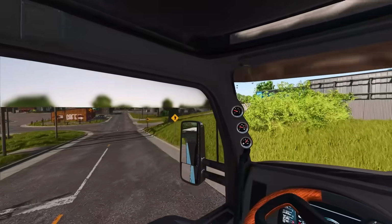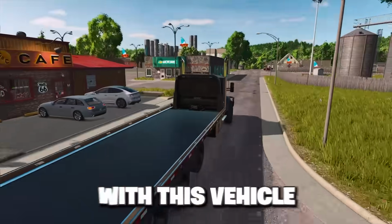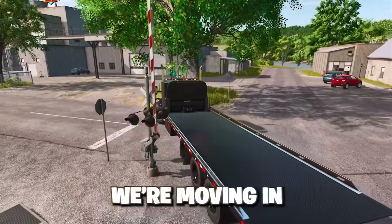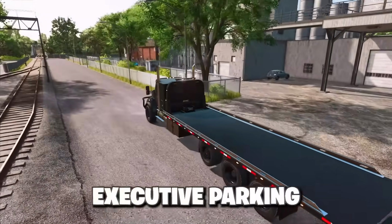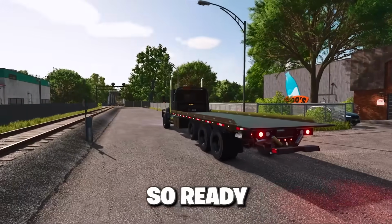We got to make sure we're taking the right one. So hang a left. Oh, jeez, watch this side. Oh, gosh. Yeah, we got to swing a little bit closer with this vehicle. But, all right, we're moving in, guys. I think we can throw on the lights now. All right, we're moving in. Look at that. Good turn. Okay, executive parking lot is the second one on our right. So let's back in, or we can stay on the main road. We have the spare key. So we're ready. Here we go.